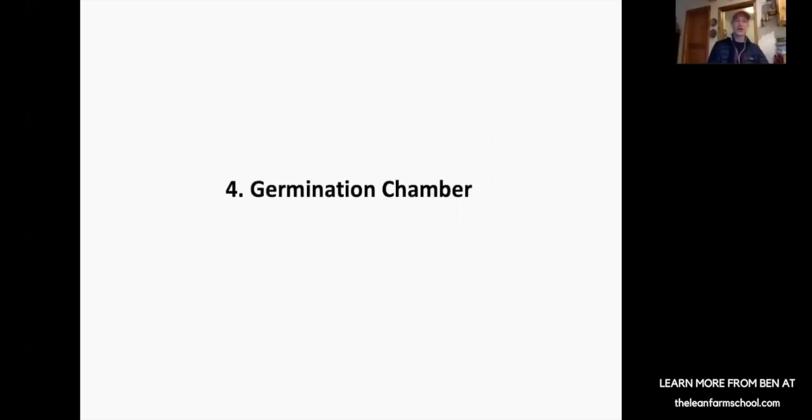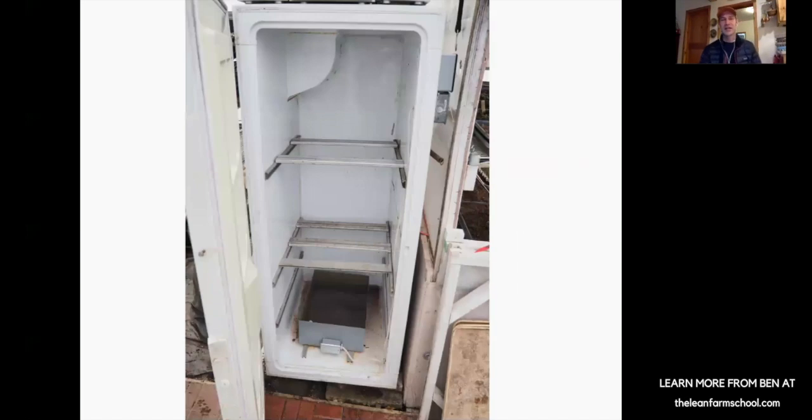Okay, so the germination chamber. I've seen all kinds of iterations of this. I've been on lots and lots of farms since I introduced the idea of this germination chamber in The Lean Farm. The things I see growers doing that they shouldn't is having wood in here and having it not insulated enough. An old chest freezer makes an ideal germination chamber, or an old upright refrigerator, because you've got a door that works. So it's going to be tight and it's going to be insulated.